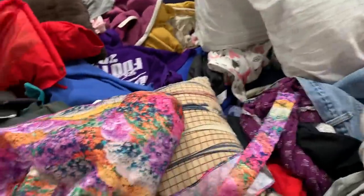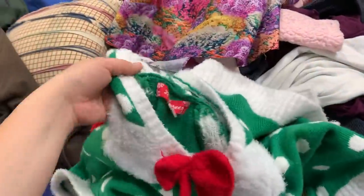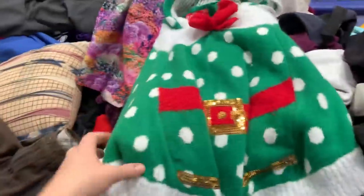Comforters, blankets, clothes, cute dress, Christmas. Aww, cute little, that's Eliza's size.